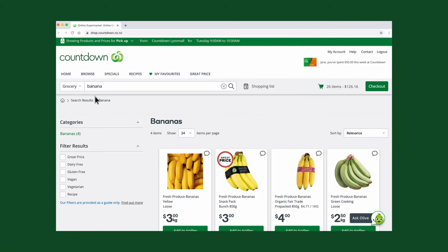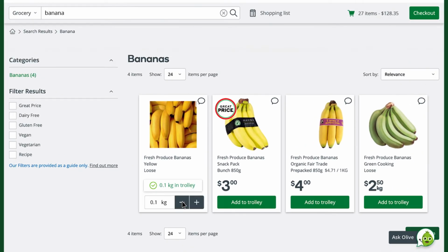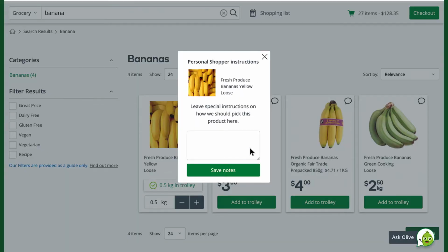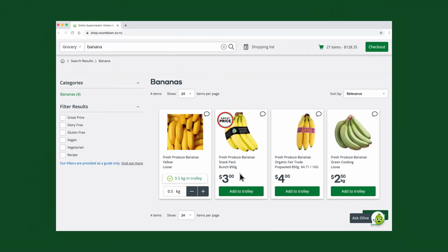When you find the items you need, click the Add to Trolley button. You can also choose how many of each item you'd like. While you're shopping, you can also leave notes for our personal shoppers so they can pick the way you would. Only like greenish bananas? Or want a particular alternative if what you've chosen is out of stock? Let them know, and they'll do their best to find what you want.